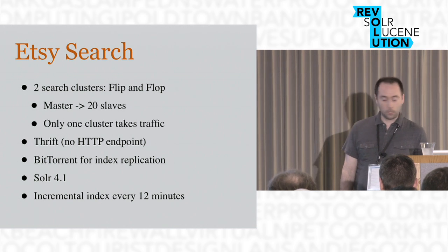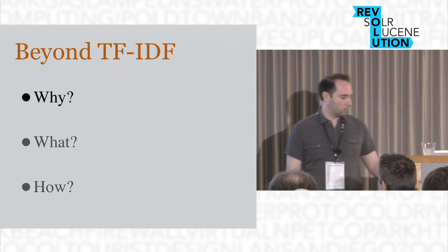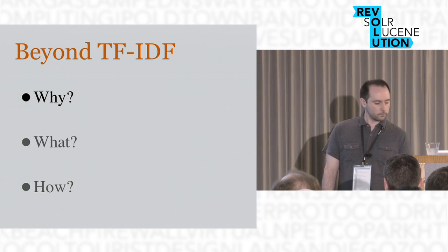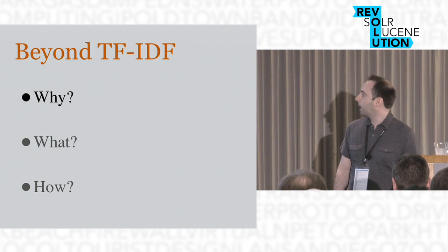So on to the meat of the talk. I said we are looking beyond TF-IDF. First question is really why? It works really well, and there's a reason why it's pretty standard across information retrieval, even though it's probably an older technique than I think anyone in this room.